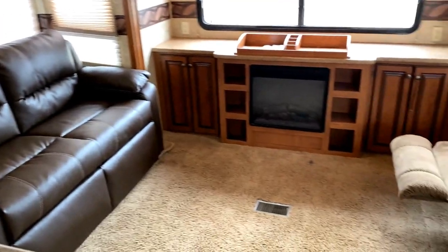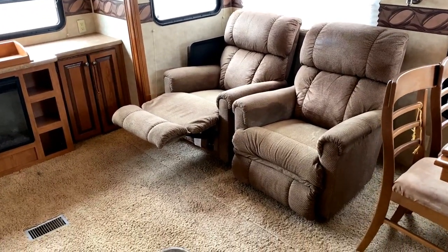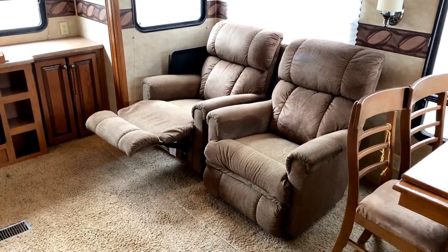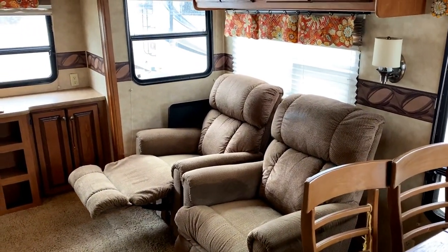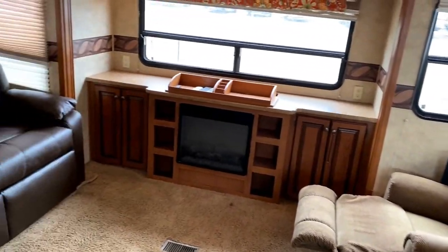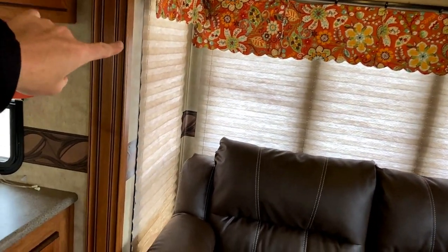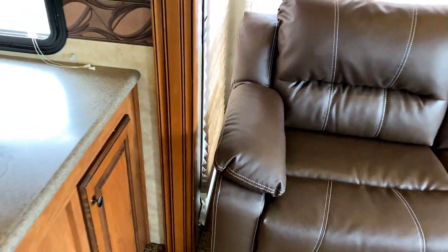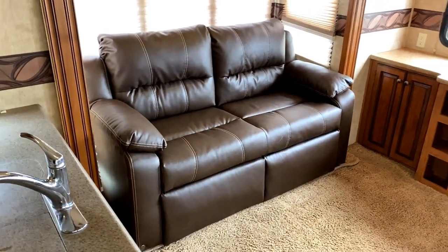I think these two recliners were originally in that other slide, and I think a sofa was originally over here. I think somebody took the sofa out, put the recliners over here, and then got a different sofa put in its place. And I say that because when you see the RV from the outside, if you trace this window right here, it goes all the way down to the floor. So if it were me, I would flip-flop the sofa and the recliners.